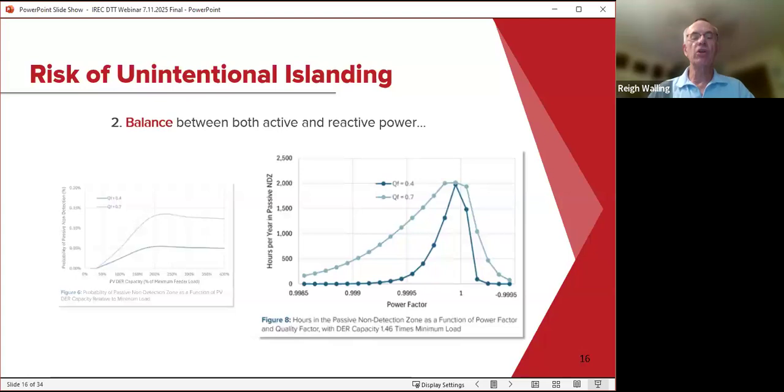The figure on the right shows how exact the reactive power match must be between the reactive power generated by capacitors and DER compared with the reactive power demanded by loads and system reactive power losses. For the more typical case of the circuit quality factor being around 0.3, the pre-trip power factor of the circuit would have to be between 99.95% power factor leading to 99.95% lagging. In other words, almost perfectly fully compensated and no more for there to be any chance of an island even forming.